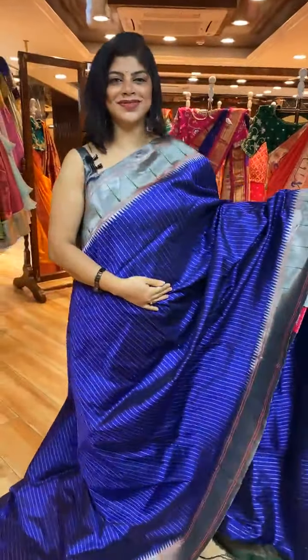Blouse, self plain with border. And the saree pricing and details, 42,750. Very rich Paithani, beautiful. Take a screenshot along with the code T429.